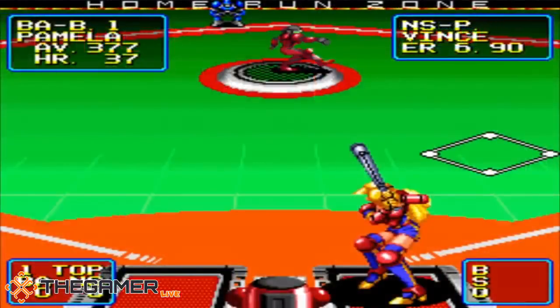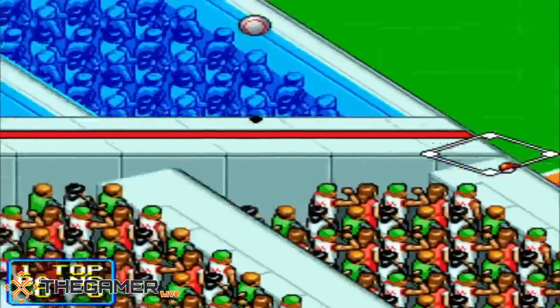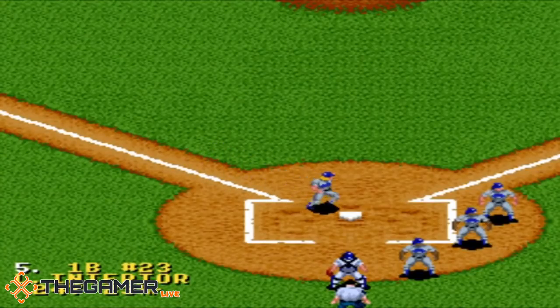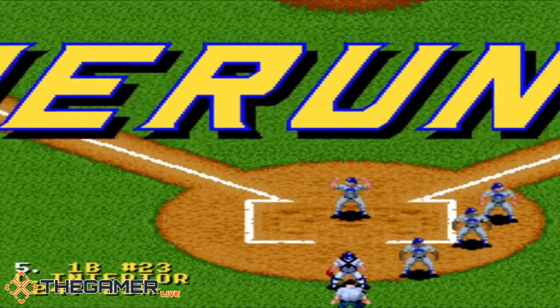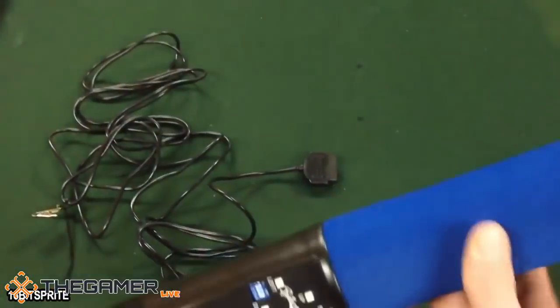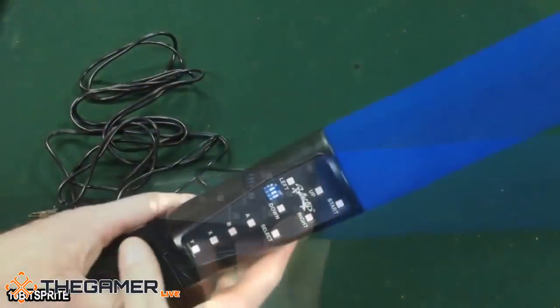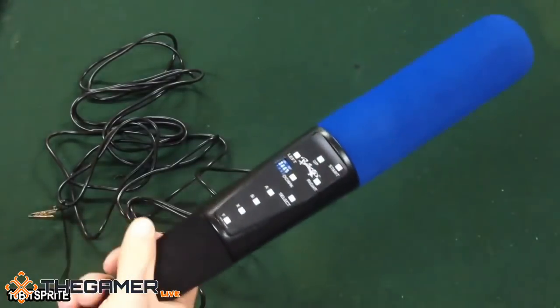And guess what? You can play all of these games with the Batter Up. You heard us right. The best baseball games of all time on the SNES are all playable with the Batter Up baseball bat. Perhaps you'll remember the blue foam covering or the buttons on the side. Instead of a sensor like the golf club, this one uses switches to register each swing.